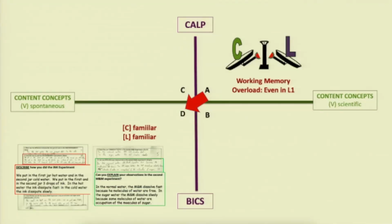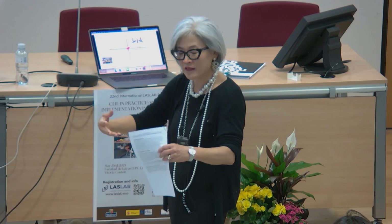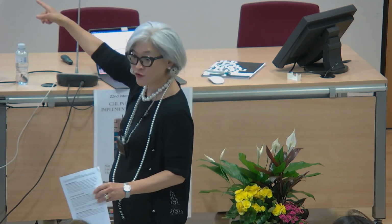But what we need to do is get to what the students were able to produce. Content and language have to become familiar. Even when two chemists speak to each other about this, they're in quadrant D. They should be speaking about chemistry in that way. The language of chemistry should be natural and easy for chemists. We expect chemists to speak like that. So they are working in quadrant D.